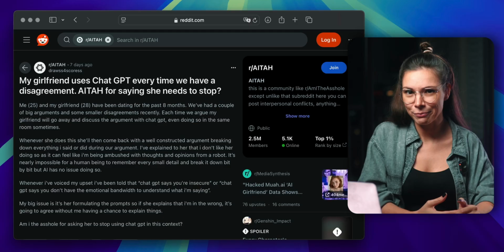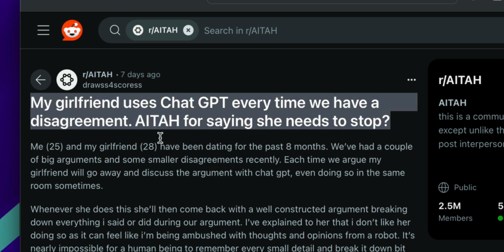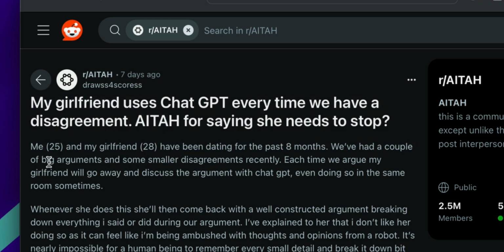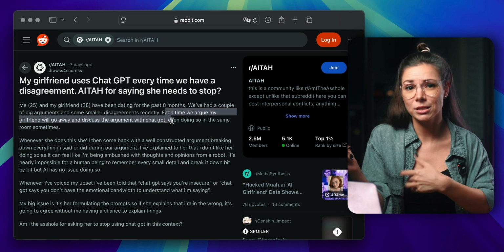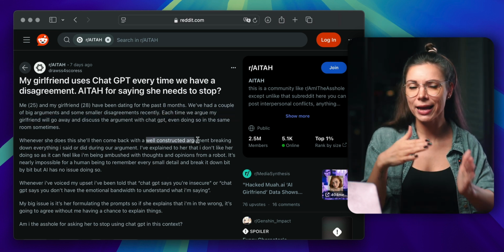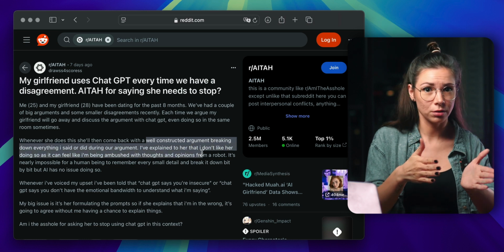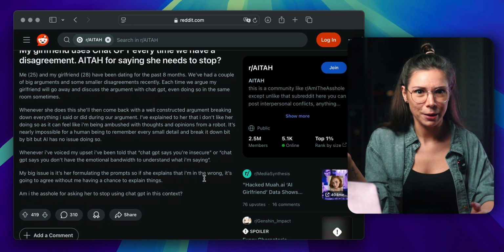Think you are using ChatGPT the right way? One guy complained that his girlfriend uses ChatGPT every time they argue, and she always wins the arguments. Every time they fight, she goes to ChatGPT to discuss it. She comes back with well-structured arguments, providing exactly where her boyfriend is wrong and why. And all he can do is admit she's right. That's the cyberpunk future we deserve.